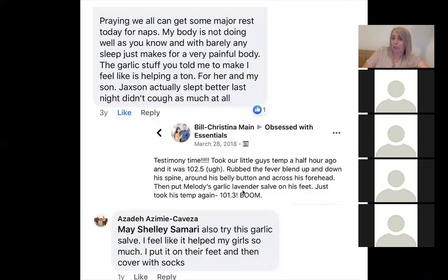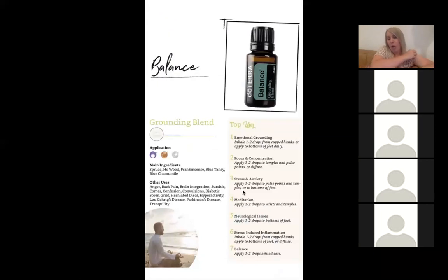Testimony time, took our little guy's temperature half an hour ago. It was 102.5, rubbed the fever blend on him, down his spine and his belly button and over his forehead, put Melody's garlic salve on him, and his temperature's down to 101.3 already. So you can see just by supporting the body, it will naturally help heal itself. I love, love, love natural options.